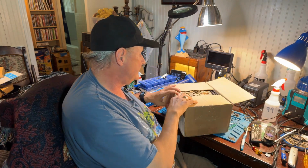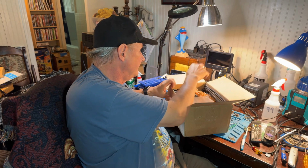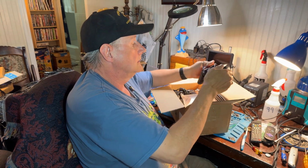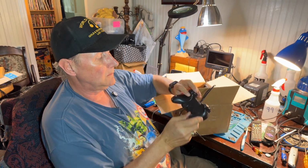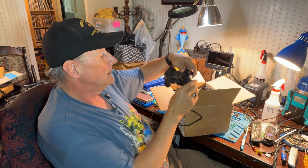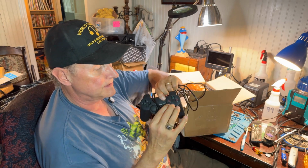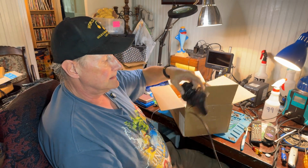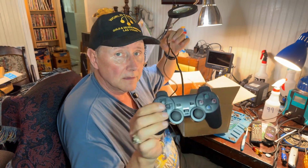Now, I believe there's supposed to be a console and two controllers. So yeah, here's the two controllers. They look to be original OEM controllers. So these are directly wired. They're not OEM controllers. These are aftermarket controllers. So no, they are not OEM, but they do look pretty good. They're in pretty good shape. They feel like they are in pretty good shape. And there's the other one, and it is also aftermarket. So there's that controller.